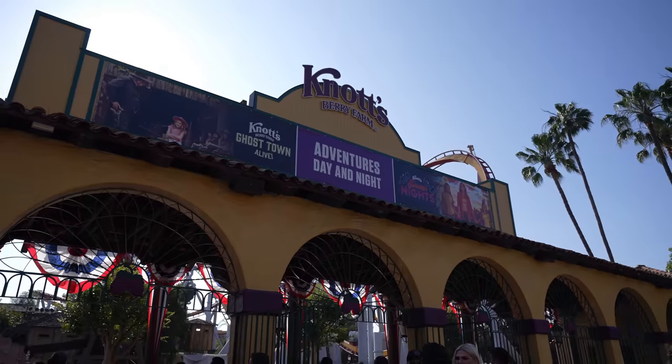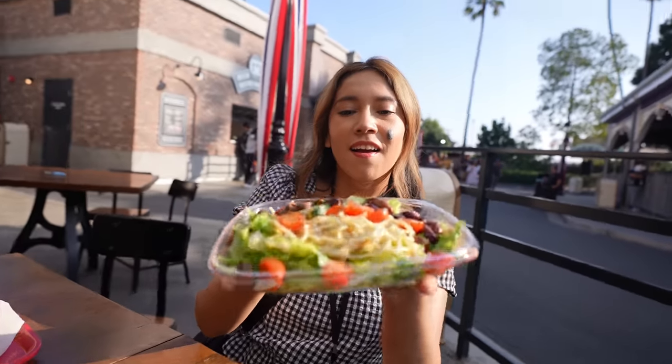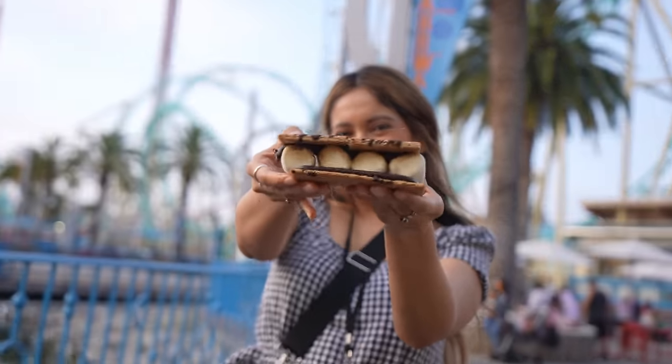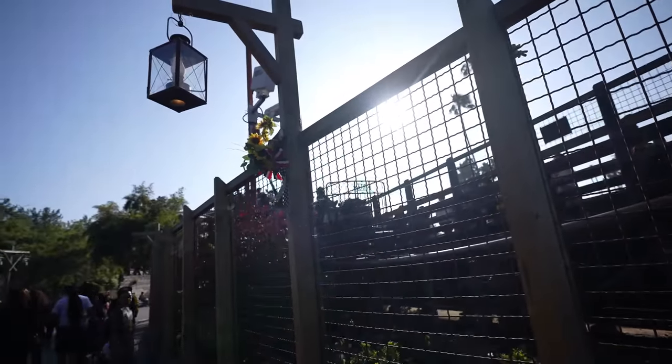How you doing, guys? We're here at Knott's Berry Farm today. Yes, it's a fun day. We're gonna check out the new foods they have. It's also Summer Nights here at Knott's, so it's a lot of entertainment, and you guys, they actually opened up the new themed area, Fiesta Village. Ooh, we can't wait to check it out. It's gonna be a fun time. So why don't you join us today on this magic journey?